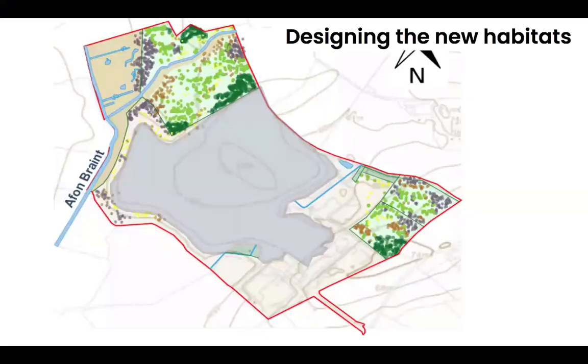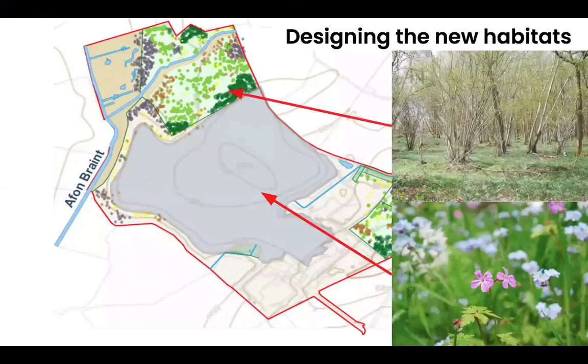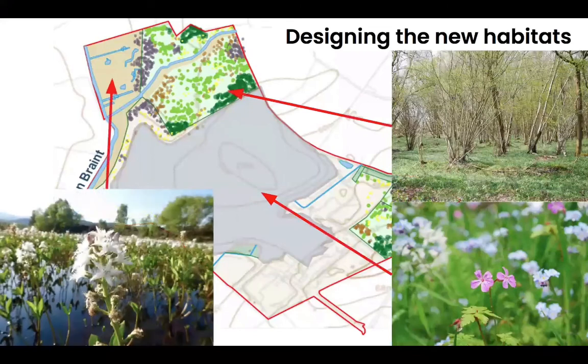A design team have made habitat maps of the 4 sites to ensure the right plants get put in the right environments. So we've got a network, a mosaic of habitats from meadows to woodlands and new wetland sites. And birds and animals are really going to love coming back to these new habitats.